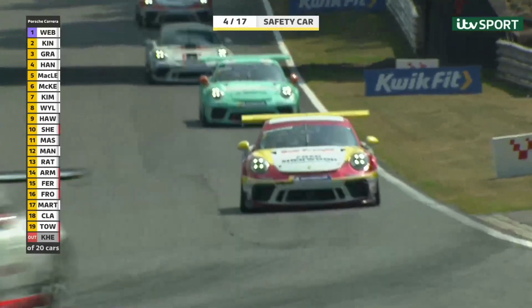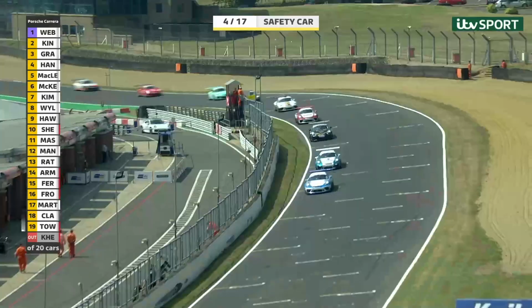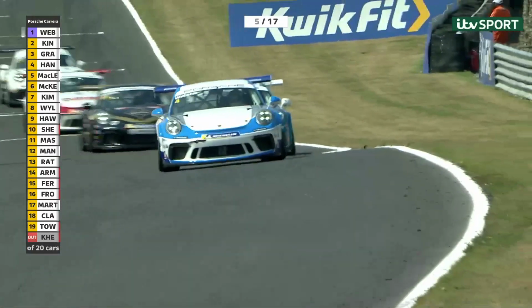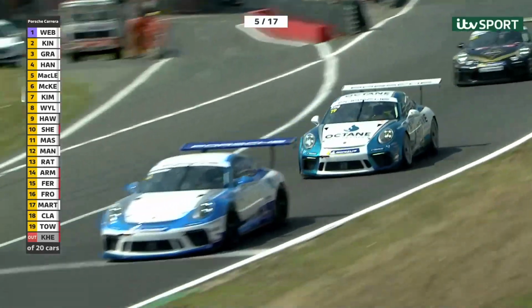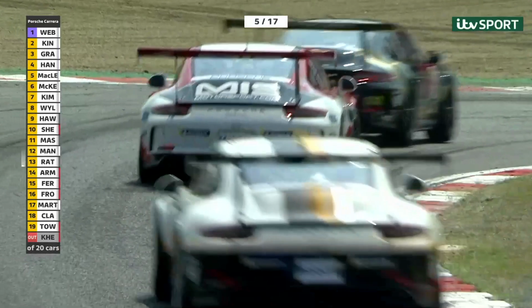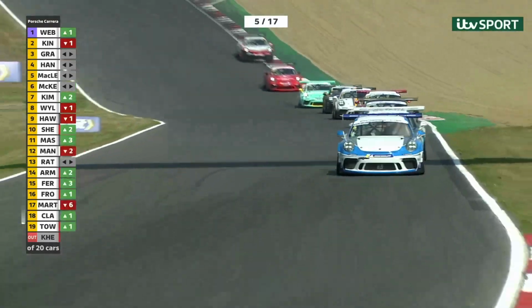We're racing once more here at Brands Hatch. Round 3 of Porsche Carrera Cup Great Britain for 2020 is back underway. Josh Webster leads, Harry King, Matty Graham, Lorcan Hannafin, Sam McLeod. Lots of new names, great to see coming into Carrera Cup this year. It is still a Team Parker Racing 1-2, and Josh Webster leads on the restart.